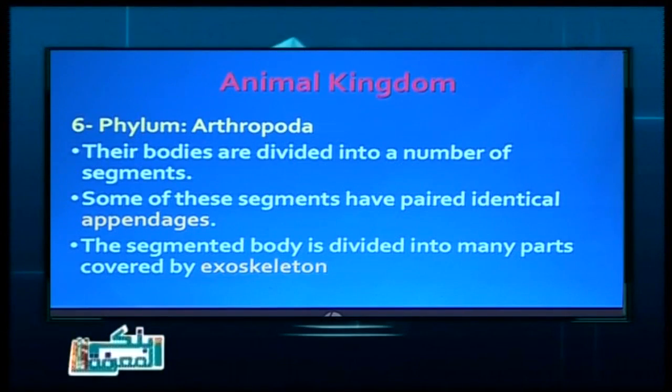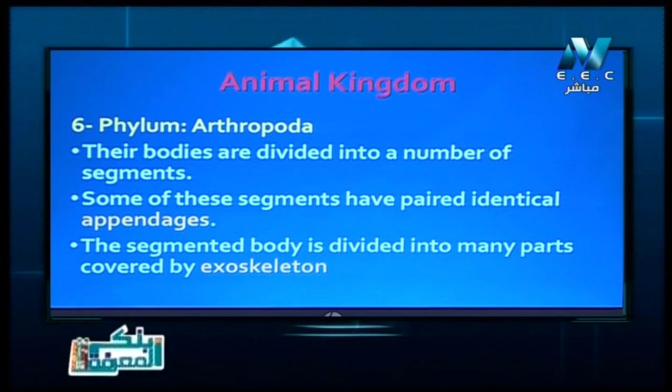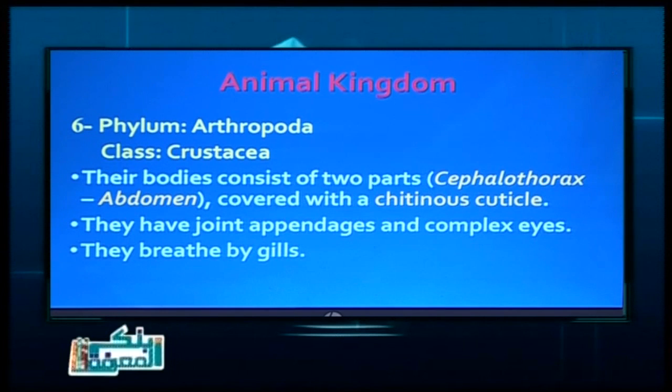The phylum Arthropoda means the animals with jointed legs. The bodies of these animals have different parts, and the body is divided into a number of segments. Some of these segments have paired identical appendages that are jointed legs. The segmented body is covered with exoskeleton. So, my dear students, you have to know that the body of the animal must be supported either by endoskeleton or exoskeleton. And in this phylum, the body is covered and supported by the exoskeleton.